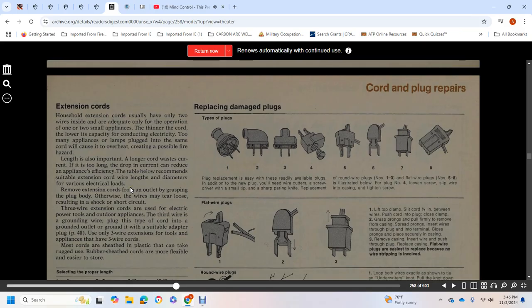Remove the extension cord from the outlet by grasping the plug body, otherwise the wires may tear loose, resulting in a shock or short circuit. 3-wire extensions can be used with electrical power tools and outdoor appliances. The third wire is a grounding wire; plug the cord into a grounded outlet or use a suitable adapter, page 48. Use a 3-wire extension for appliances that have a 3-wire cord.